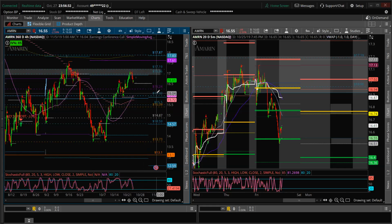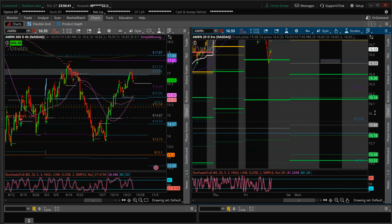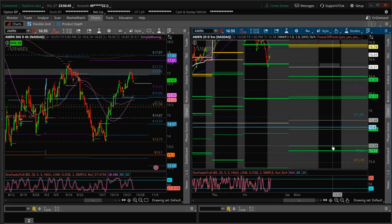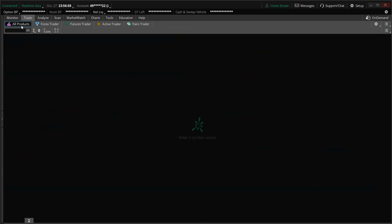If we lose this, we're looking into, let me change this, 1580, 1592, and we have this mid of the zone at 1624. So that's what you need to watch for it. AMRN.